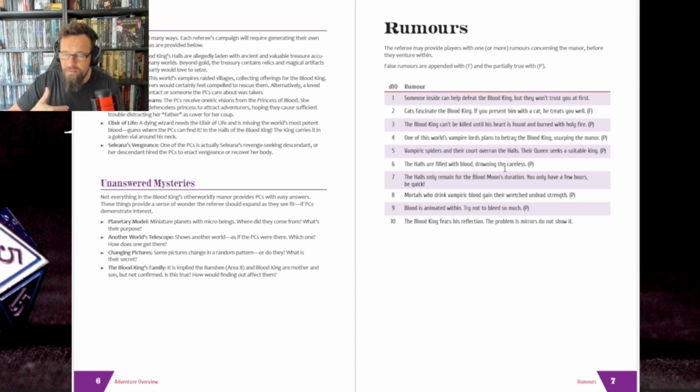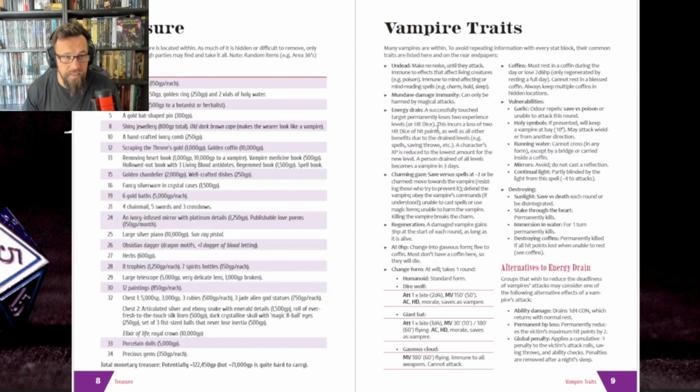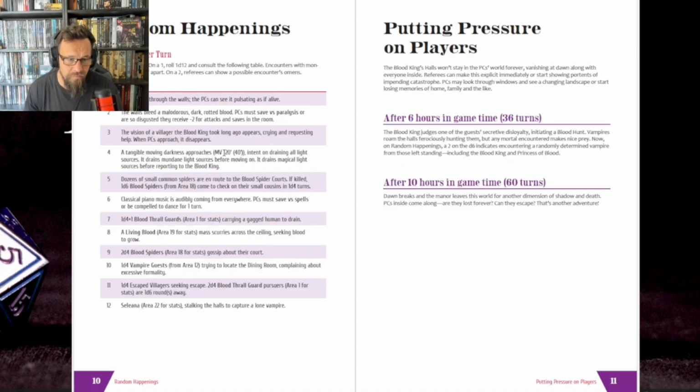So they're not going to be just trying to go in, sneak, and come out and have a rest or whatever. They know they've got one hit and one go at this. Treasure table, I like this. This just details all the treasure that's in here, because treasure is experience, the areas where they're listed as well, and how many gold pieces they are worth. And it totals up here as well, so you've got 122,000, but obviously carrying over 71,000 is going to be quite hard. Again, it replicates here the vampiric blood traits, and replicates the random happenings tables here.